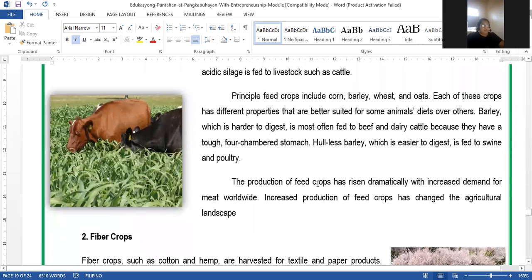So the principal feed crops include what? Corn, barley, wheat, and oats. Each of these crops has different properties and is suited for different animals' diets. Kaya naman pala, di ba? Kasi you think para sa atin, iba't iba naman yung kinakain ng mga hayop natin. Hindi po pwede yung pinapakain mo sa kambing, papakain mo rin sa baka. At may mga pagkain ng baka na hindi kinakain ng kambing, na hindi rin kinakain ng mga kabayo. So, they are very different. So, iba-iba talaga. Ipapakain mo sa manok, papakain mo rin sa mga bibe? Diba? Iba-iba.